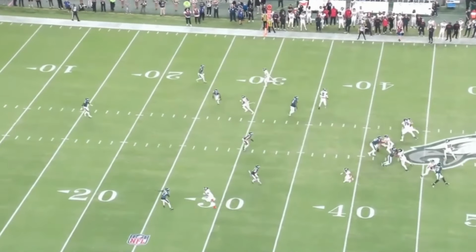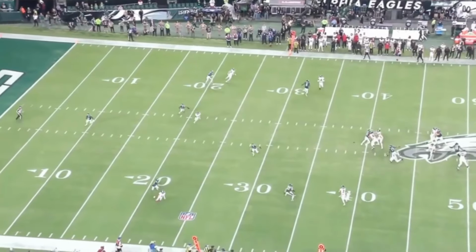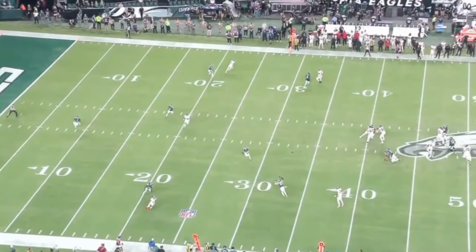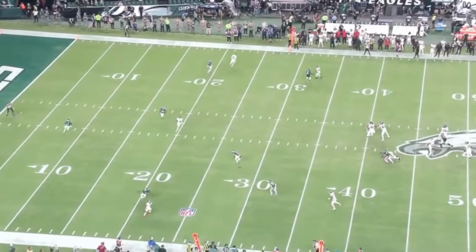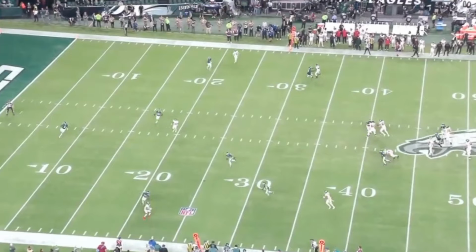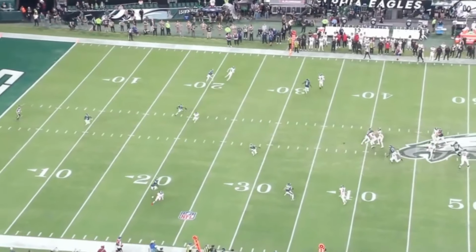He stems inside, gets him to turn his hips inside, and then gets into his blind side. Now the corner's got to flip his hips and recover. And Darnell Mooney ends up generating about 3 yards of separation on this play. And if it's anything less than that, it's probably an interception. So great route. Cousins is getting this ball out, honestly, on time, but the ball placement's just a little off.